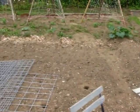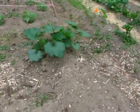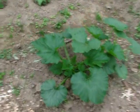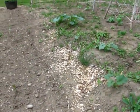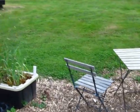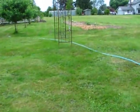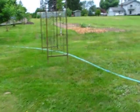And then back here we got some melons growing up in here. Not melons, but zucchini and stuff. And squash. So they're growing up in here. There's a row of them. Got to do some weeding. Don't want to let that get away from me. Alright, so we'll come over here. Take a look.